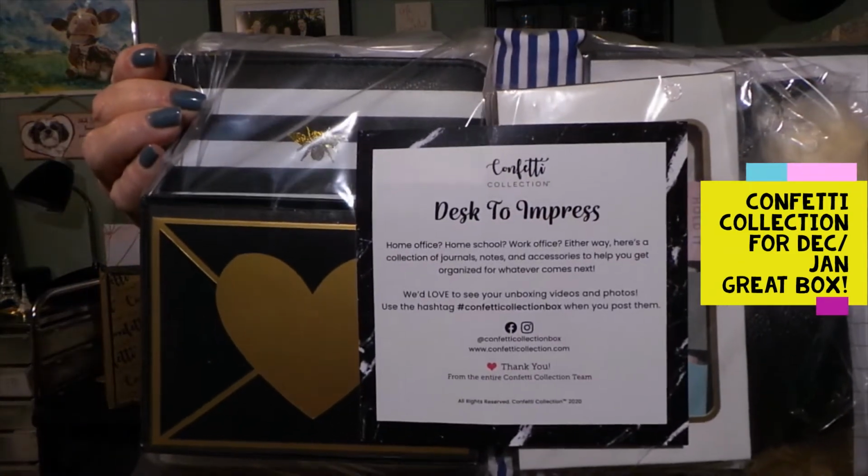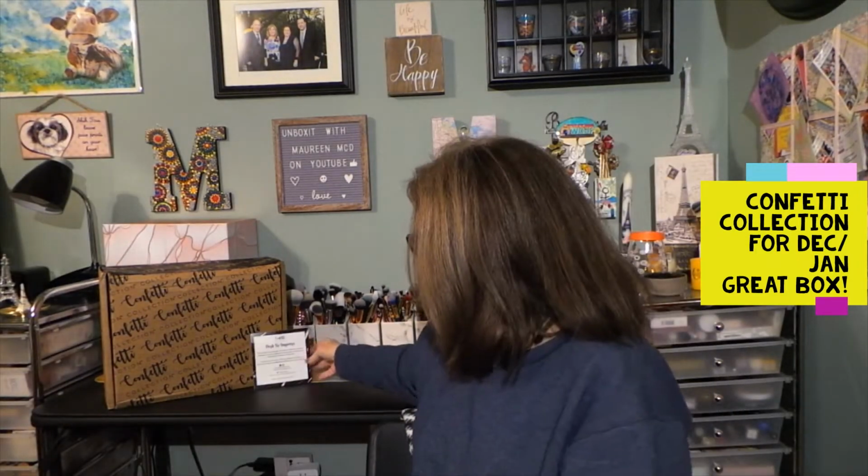This is the December-January box. The last two boxes for me arrived a little bit late, but as long as they get here, that's all that matters. The last box, which was October and November, was very late, and I was actually concerned, like, where is it? Am I getting it? But like I said, it eventually came. And this is Desk to Impress. It's their little card, and I don't believe their card has any other information, just about their box, which is okay, so we'll stick that there too.